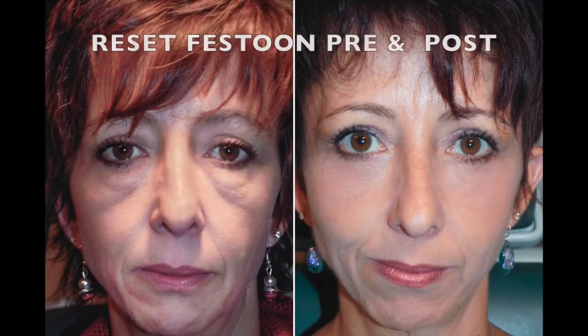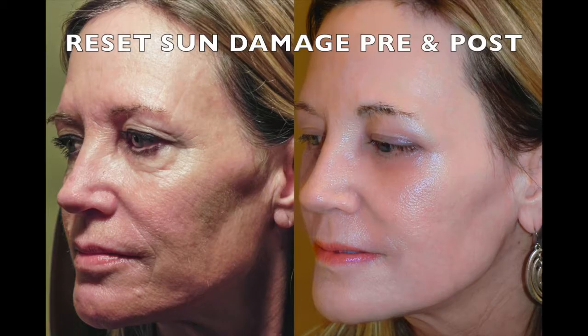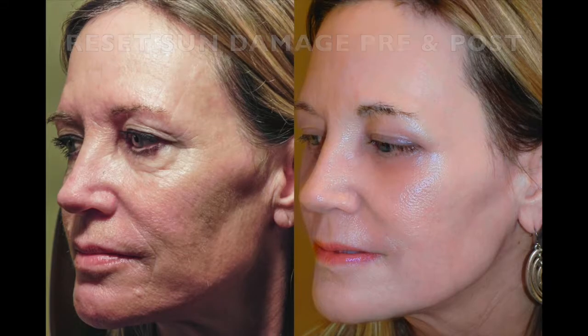Some deeper rejuvenation procedures I perform, such as my Reset laser Festoon treatment and Reset laser skin resurfacing treatment, are able to fix this DNA damage, but these procedures do have some downtime associated with them. What makes the Stanford study truly groundbreaking is that it showed that BBL treatments have little to no downtime and were able to simulate and stimulate skin cells back to a younger state by rejuvenating the actual genes and genetic code in the cells themselves.